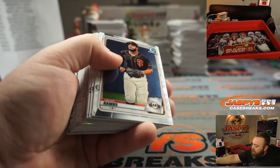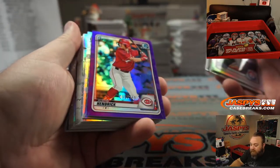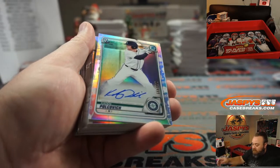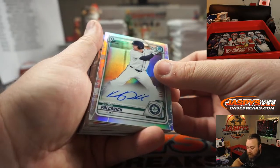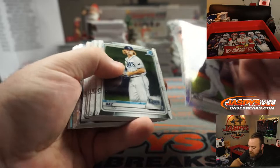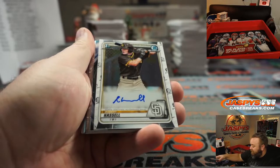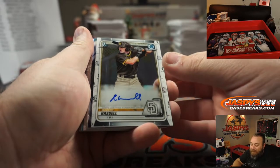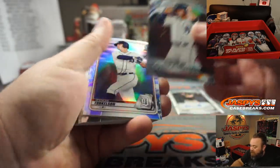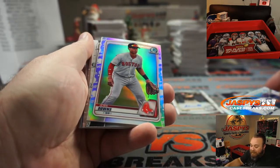Robert Hassel, Padres. Austin Hendrick to $250, Cincinnati Reds, Carlos Kotnak. Caden Polkovich for the Mariners to $499. Mariners going to Nick Koba. Robert Hassel. There you go. San Diego Padres. Mark Bissett, Spencer Torkelson, glimpses for the Tigers, and Spencer Torkelson, refractor for the Tigers, Christopher Gerard.